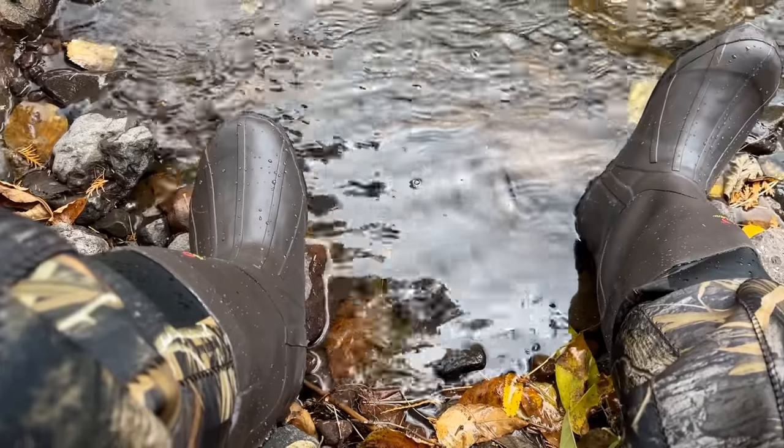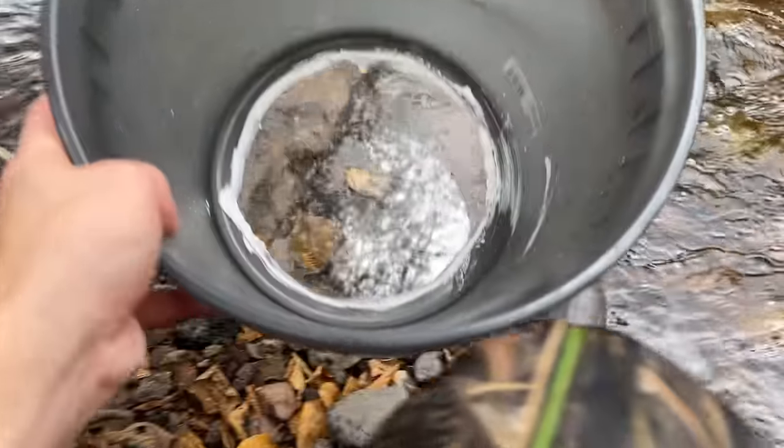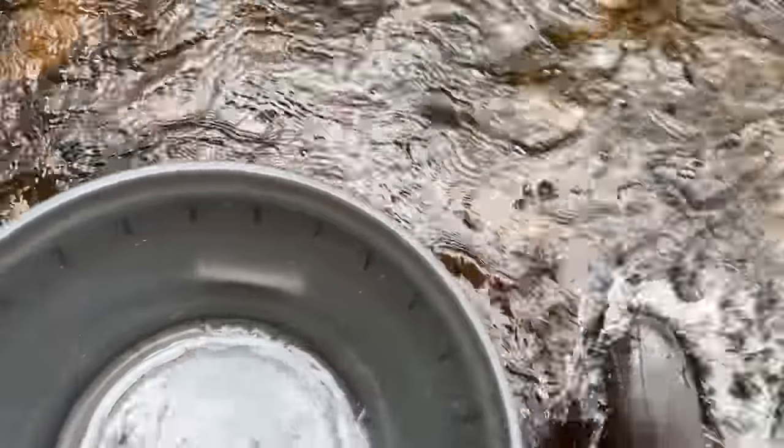So I am up on the north shore of Lake Superior and I'm at a river that I was recently at, and I had really great success just hunting the banks. But today I have my waders on, I have my big view tube, the upgraded version, and we are gonna see what is in these waters in this beautiful river. So let's keep going. Oh gosh, I almost fell over.